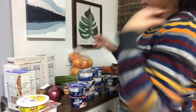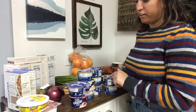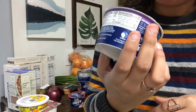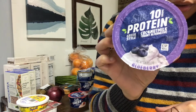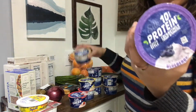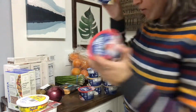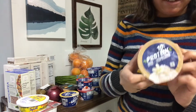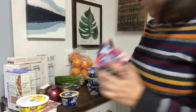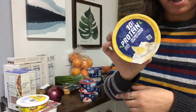And then lastly, all this yogurt, 10 for 10. So 10 yogurts for $10, $1 each. This is my favorite non-dairy yogurt. I can't remember the name. It's the Silk Protein Greek style coconut yogurt. They come in 4 flavors: blueberry, vanilla, strawberry, and a lemon. Blueberry's Joe's favorite, vanilla's my favorite, and my second favorite is strawberry. And then I get 1 lemon because I don't hate the lemon, but you gotta be in the mood for lemon yogurt.